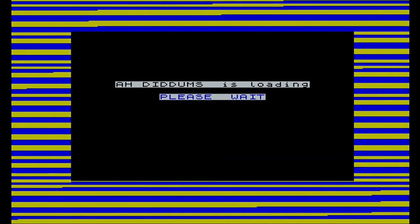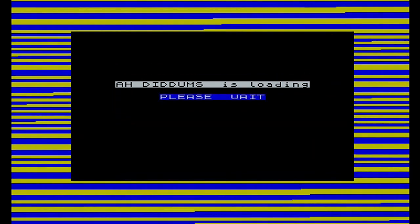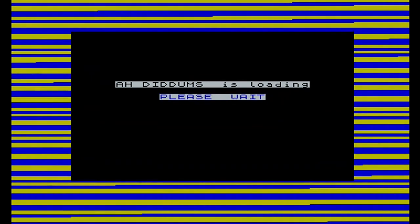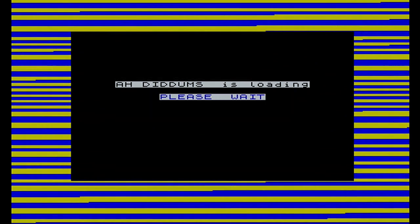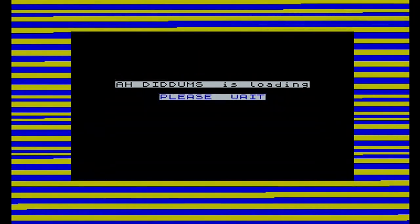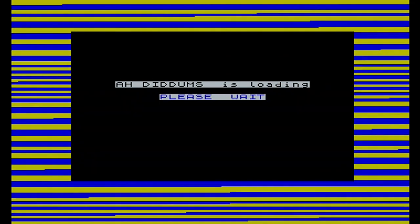I mean, Zoom is a fantastic game. Cover awful. Zip Zap, another one. Picture of a robot on the front, I think he's slightly on fire or whatever it is, moving around. Zip Zap, I love Zip Zap. I think it's a great single screen arcade game, but it didn't do itself any favours. A bit like this as well, a bit like Our Diddums here.